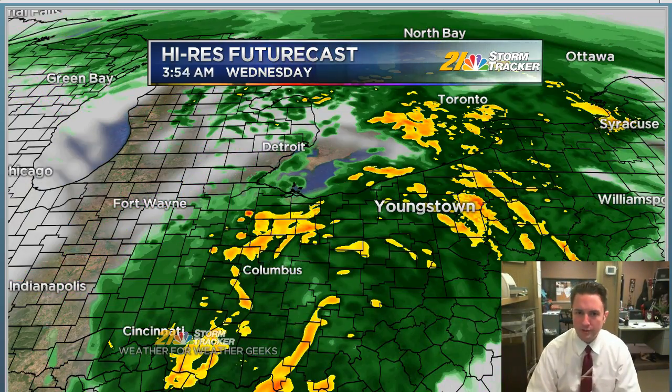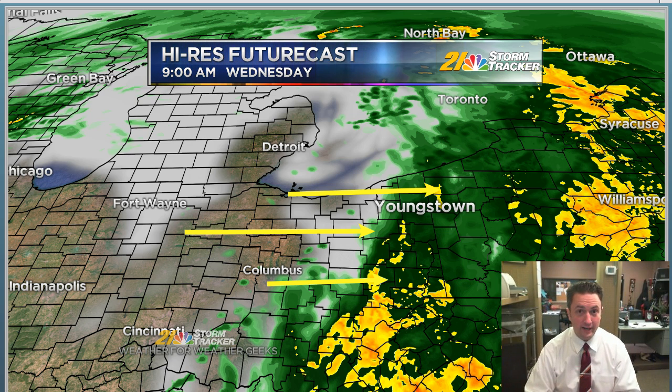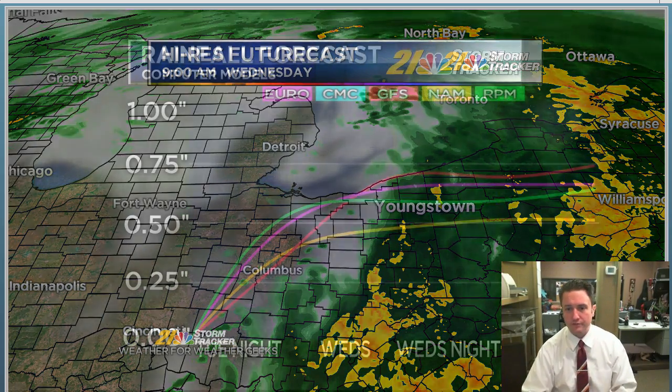Pretty good wall of water pushing through, and as you get up tomorrow morning, I'll be showing you an active radar on WFMJ today with rain pretty much in all of our viewing area at the start of Wednesday. The back edge then will start to approach around mid-morning. I think we'll see clearing from west to east, on average probably between 8 a.m. and 11 a.m., during the course of tomorrow morning.